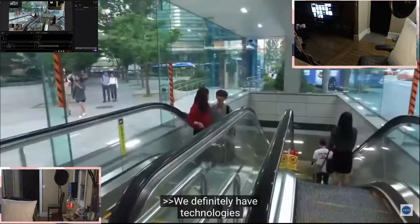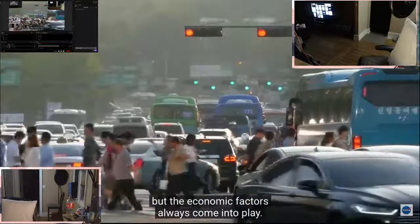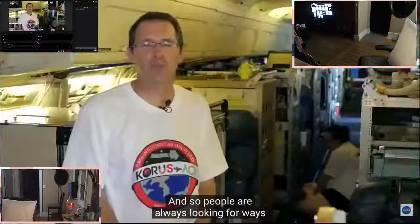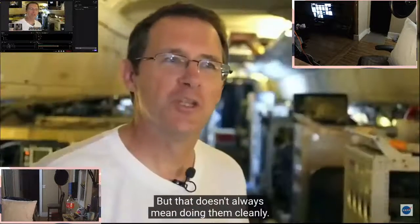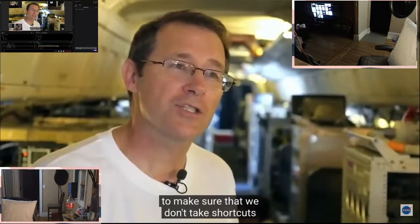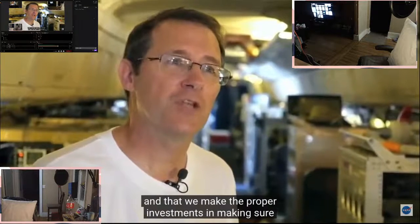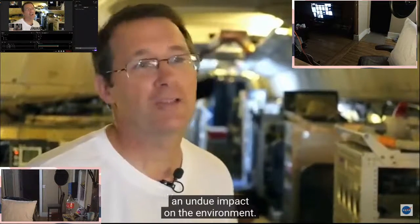We definitely have technologies that will help us with air quality, but the economic factors always come into play. And so people are always looking for ways to do things more economically, but that doesn't always mean doing them cleanly. And so regulations are needed to make sure that we don't take shortcuts and that we make the proper investments in making sure that our activities are not having an undue impact on the environment.